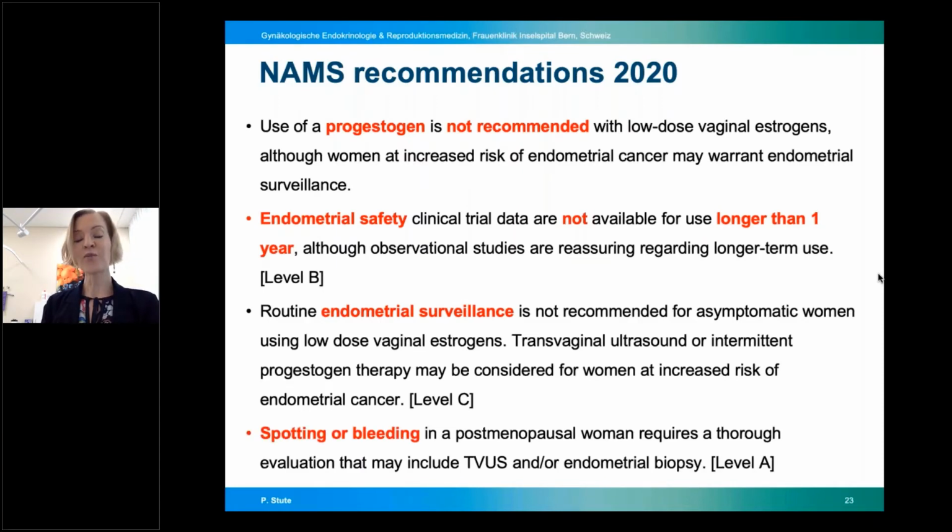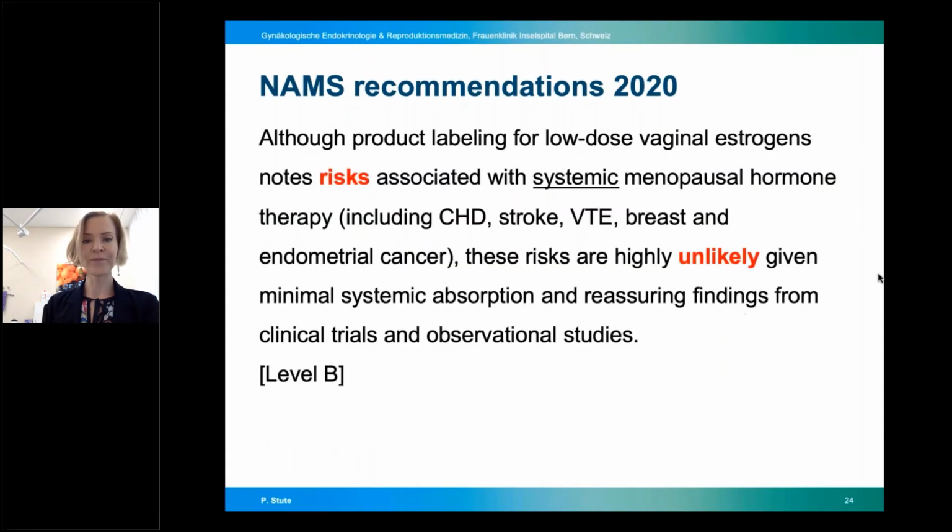And finally, no surprise, if there's any spotting or bleeding, we have to take a closer look at the woman and find out if there's any pathology within the endometrium.